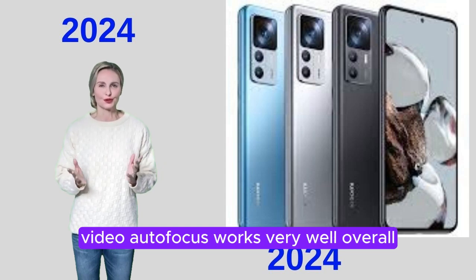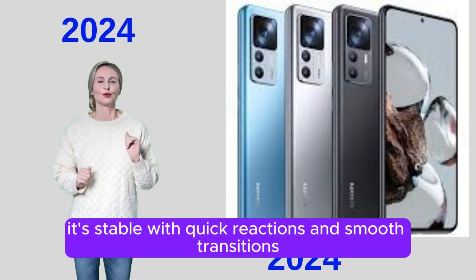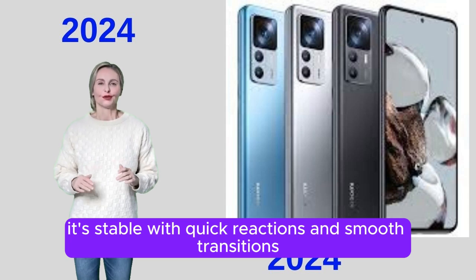Video autofocus works very well overall. It's stable, with quick reactions and smooth transitions.